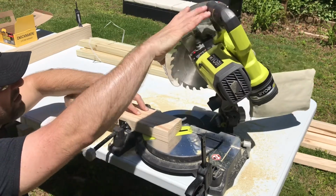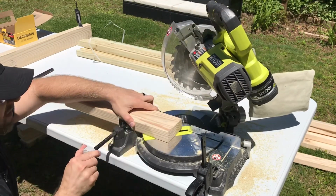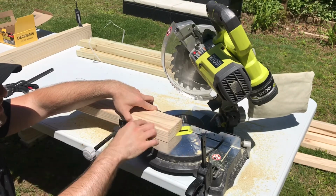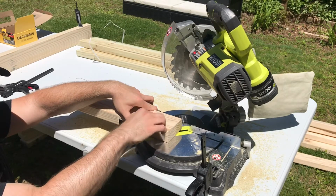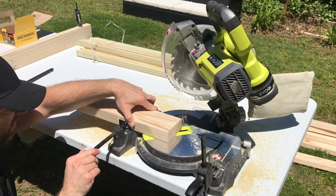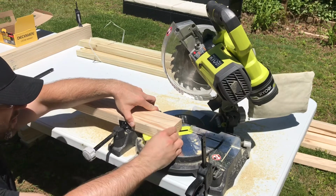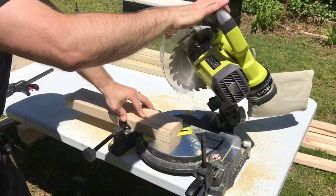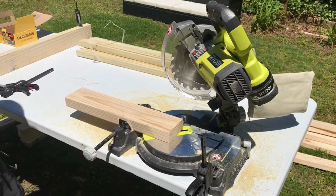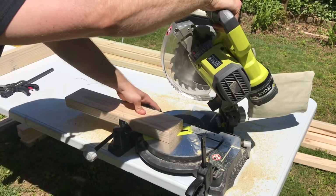I want it to be just slightly to the right of my line, because the blade itself has a thickness, and if I cut directly on the line, I'm going to mess up my lengths because I'm cutting too much off. So I want to make sure I'm cutting just to the right of that pencil mark. I like that right there. So I'm going to tighten this down and put my earplugs in.